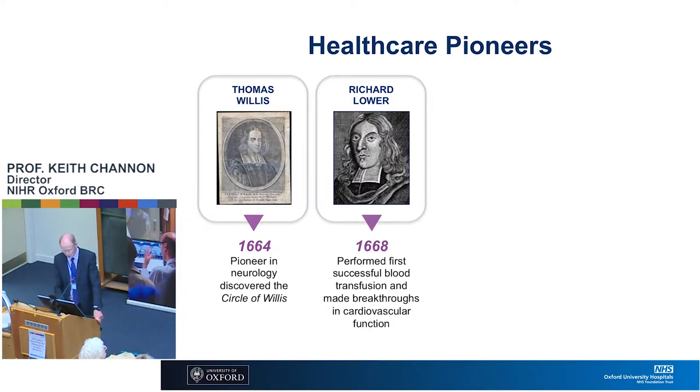Later on, we recognise individuals such as Richard Lower, based in Oxford, who performed the first blood transfusion all those hundreds of years ago, presaging the routine nature of some of these day-to-day tasks that we take for granted in the National Health Service. This was cutting-edge experimental medicine back in the 1600s, and of course took a very large amount of basic science medical research to understand why blood transfusion was sometimes successful and sometimes catastrophically unsuccessful with the immediate death of the patient.